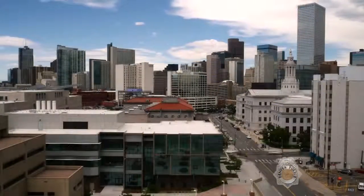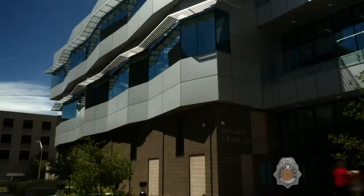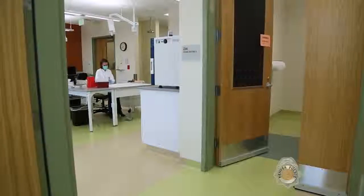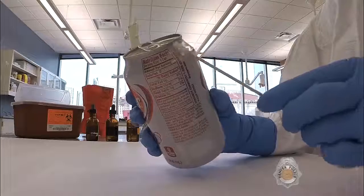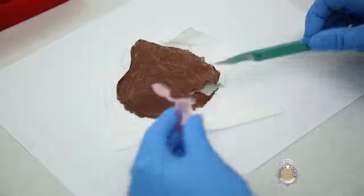The Forensic Biology and DNA Unit occupies the entire second floor of the Denver Police Crime Laboratory. The Forensic Biology Unit examines evidence recovered from crime scenes for potential biological matter. They identify biological fluids, then take swabs or cuttings from the evidence and process them for analysis.